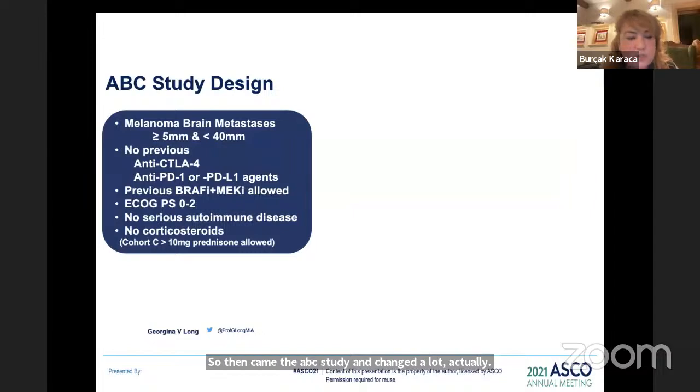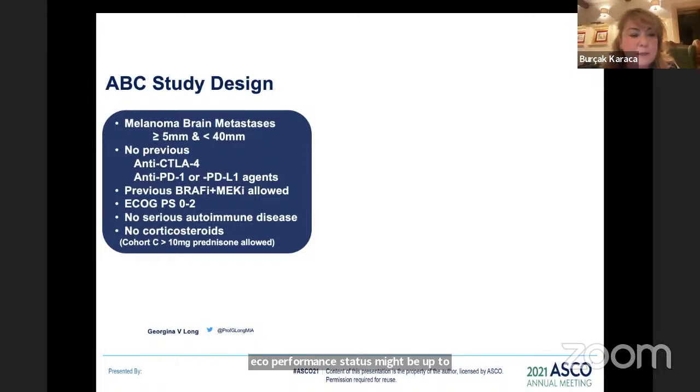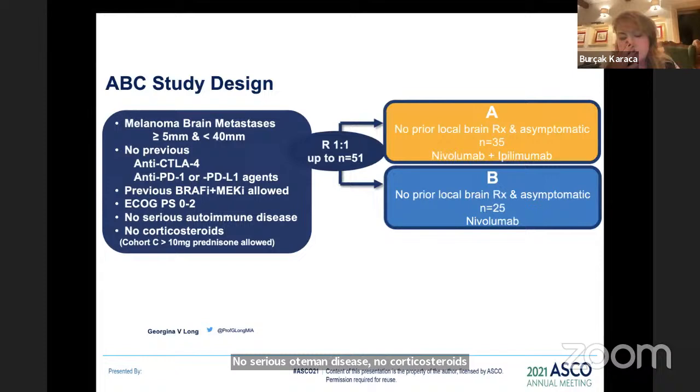This was a study by Georgina Long from the Australia Cancer Center. Melanoma brain metastasis over 5 millimeter up to 4 centimeter, up to 5 metastases were allowed. No previous anti-CTLA-4, anti-PD-1, anti-PD-L1 agents, no immune checkpoint inhibitors, this means. But previous BRAF/MEK is allowed. ECOG performance status might be up to 2, which is very rare actually in clinical trials. No serious autoimmune disease, no corticosteroids. So it's a 1-to-1 ratio up to 51%.